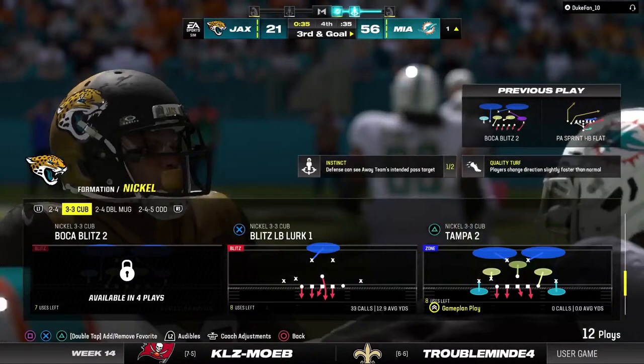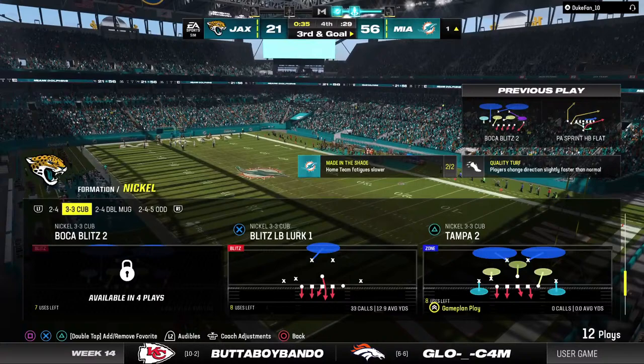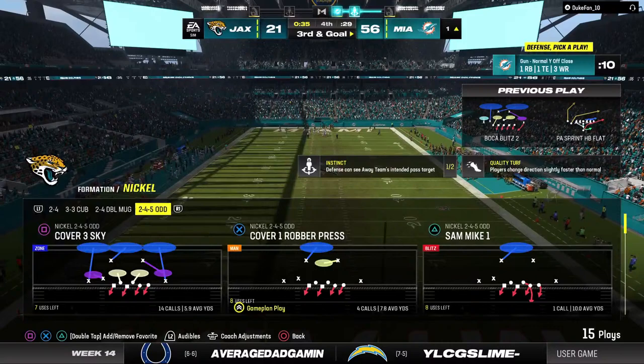Trying to decipher what's going on out there, because I don't know if he's just getting bad reads. I don't know if the defense is confusing him. I don't know if he just has bad info and intel before he snaps the ball, but he's made some pretty bad decisions with the football lately. Yeah, several bad decisions on the interceptions he's thrown, and frankly, that should have been another pick right there.